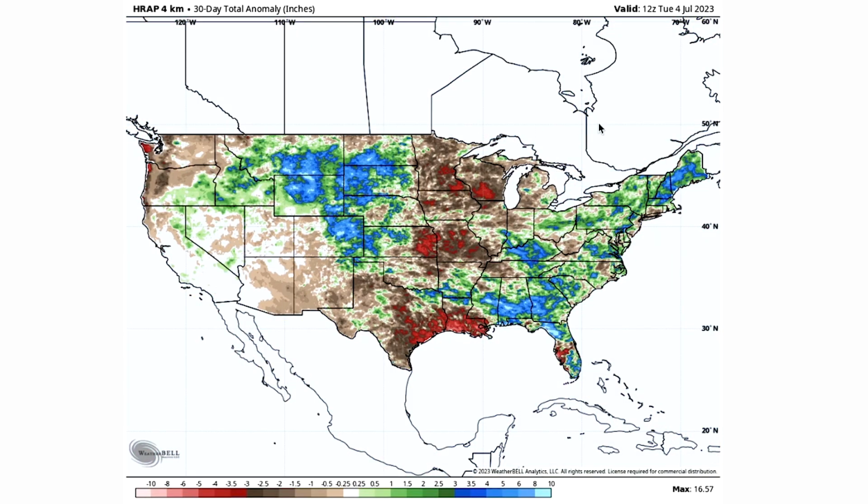Here is how the precipitation has been over the past 30 days. And as you can see, below average across a lot of these areas in the Central Plains into the Midwest. So much drier than what's typical for these areas, even 3-5 inches, maybe even below normal. So significant departures from what's typical in these areas. Northwest has been a bit drier as well.